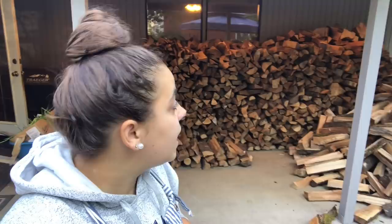I have firewood not just here, but I also have it in our shop and in our garage. And we will be heating our house almost solely with firewood this coming year. And I'm gonna be showing you a lot of recipes cooking on this wood stove, which is pretty exciting.